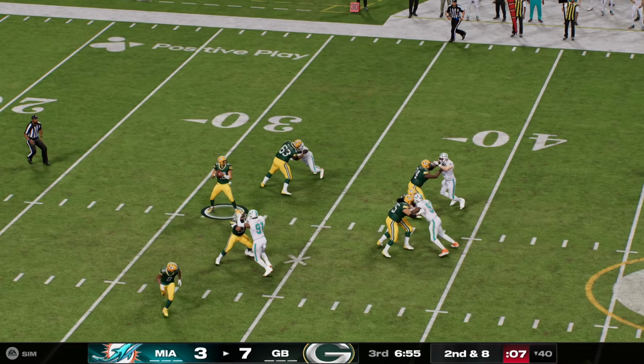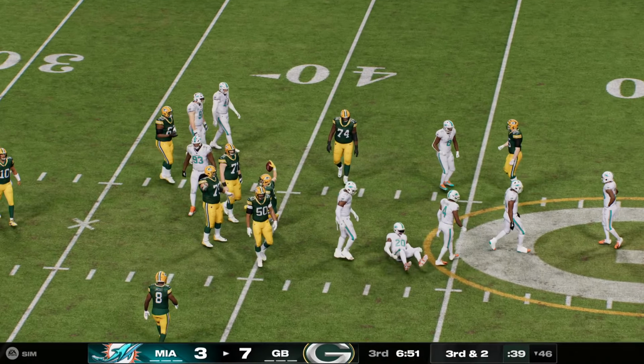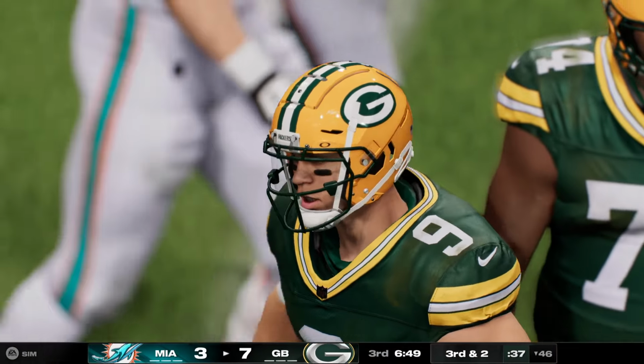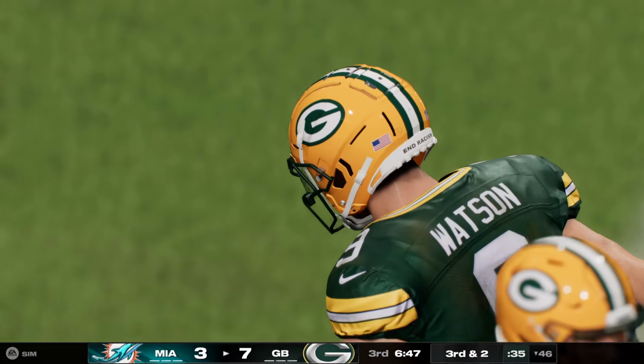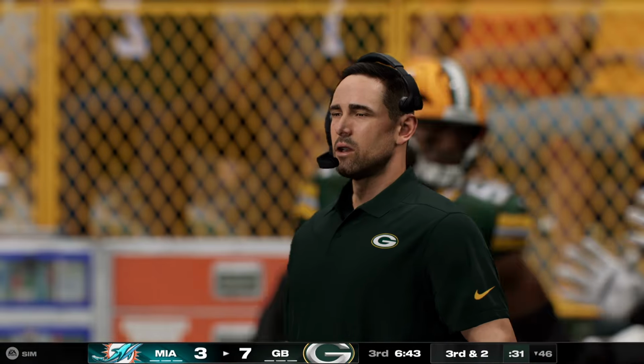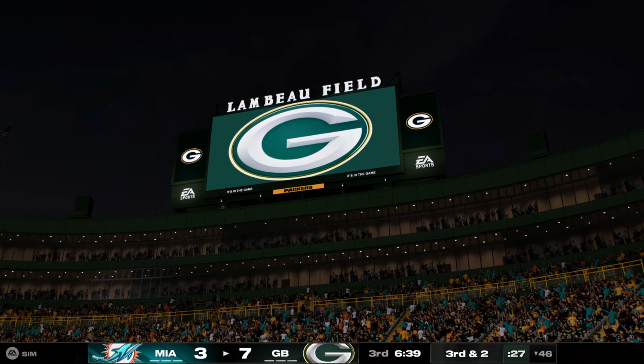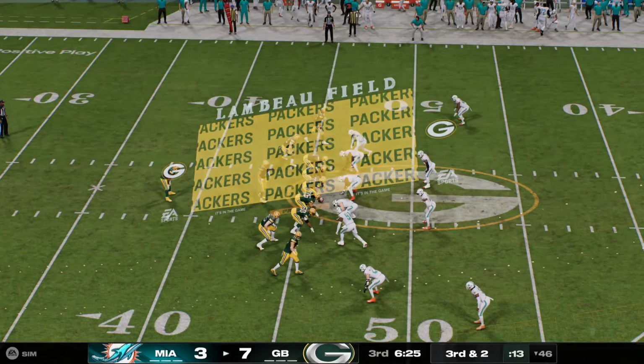Love now. He finds his receiver, Watson, and they get to him after a gain of 6 to the 46. Third and 2.